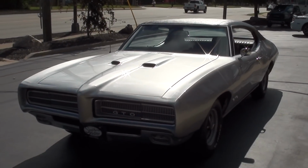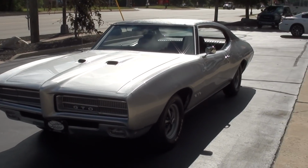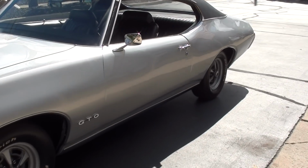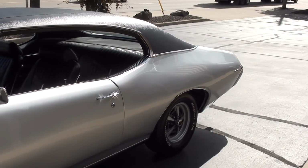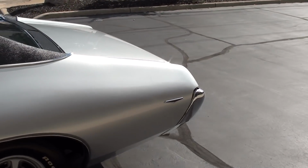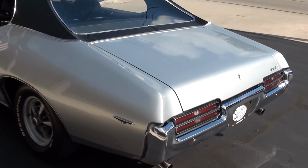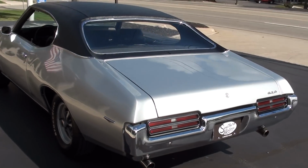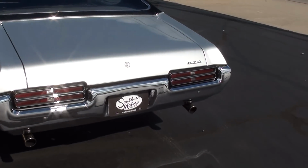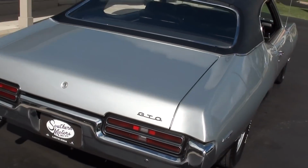Guys, today we're going to take a look at just a gorgeous 1969 Pontiac GTO. Beautiful car, guys. This car has just undergone, and it's all documented, a complete nut and bolt frame off rotisserie restoration. I bought the car here locally from a guy by the name of Frank. Great guy, man. He just completed this car in 2017. All the receipts go with the car, as well as some of the photos of the restoration.